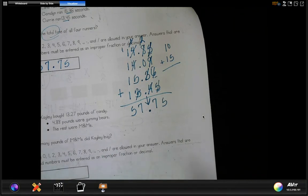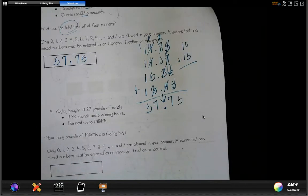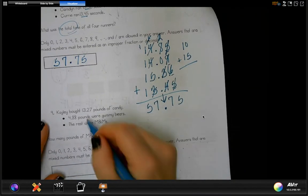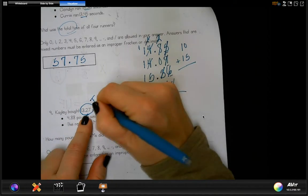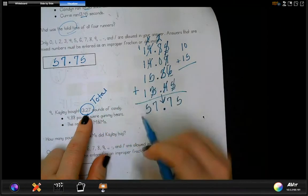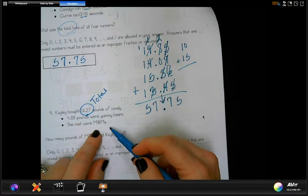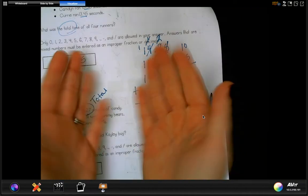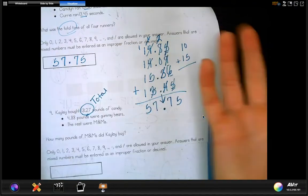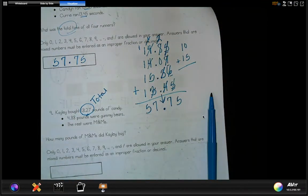All right, so a couple of things I notice in this word problem. I notice that I have the total. What is my total in this word problem? Can you go ahead and mark it? What is our total? The total is 13.27. That is how many pounds of candy she bought in all. Doesn't matter if it was gummy bears or M&Ms. If you take the gummy bears that she bought and the M&Ms that she bought and you put them together, that's her total. That's how many pounds of candy she has in all.